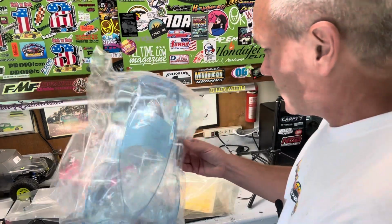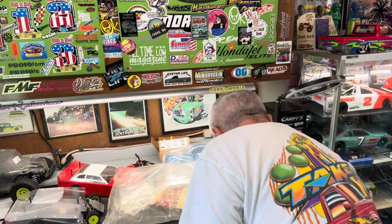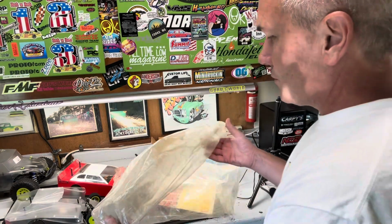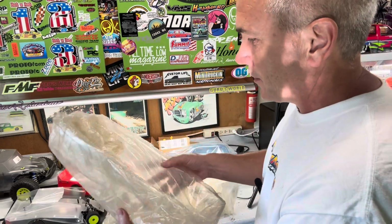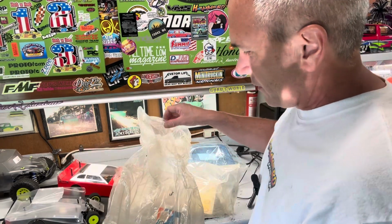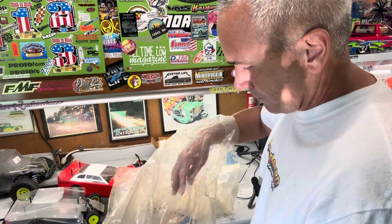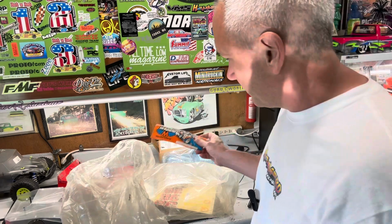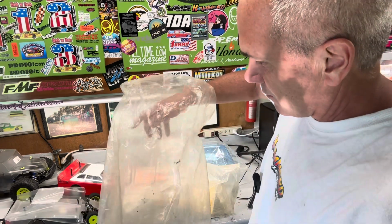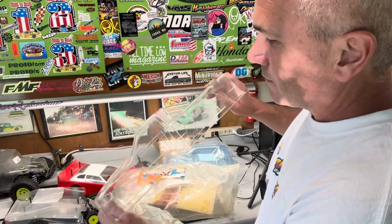Another Legends body, just in case. This one I'm a little bit excited about. This one might go on the sand truck. This is a rare body, although you can get them reproduced, I imagine, from McAllister, the new owners. The SR5 Toyota pickup. This is their off-road truck.